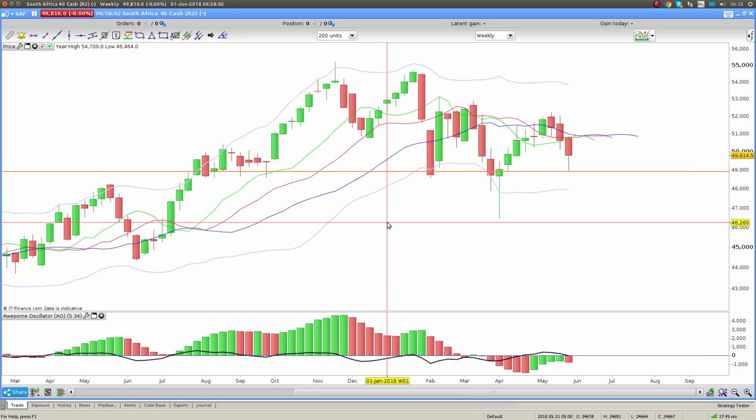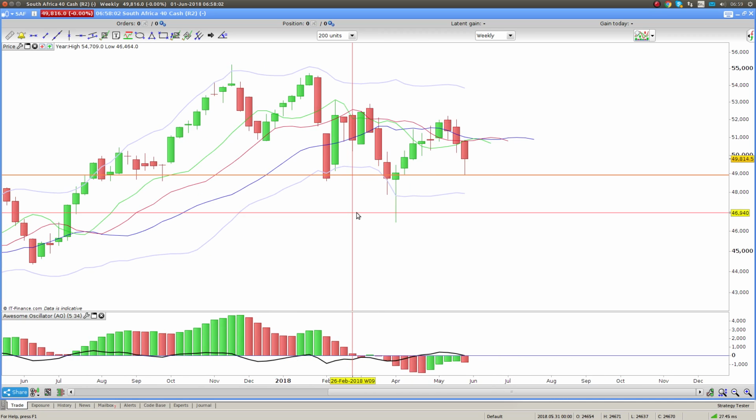The Aussie is holding up pretty well considering what's going on in the rest of the world. If you understand what's going on at the moment, we have trade tariffs being put onto steel and aluminium from everything coming from the European Union to the US. So of course that sent the DAX into a tailspin, and the Dow and the S&P didn't like that much either.